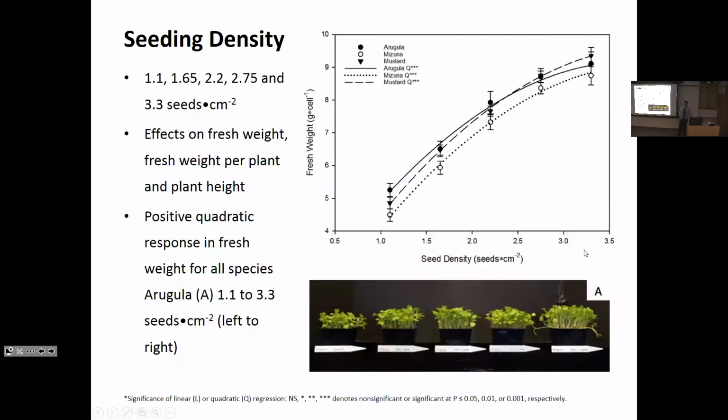So the first parameter that I really looked at was seed density. When you purchase a bag of seed from Johnny's Seed, for example, they recommend an average of 1.1 seeds per square centimeter of growing area. Now, when I utilized this rate, I noticed that it happened to result in a lot of unused media, which in turn resulted in a relatively sparse canopy.